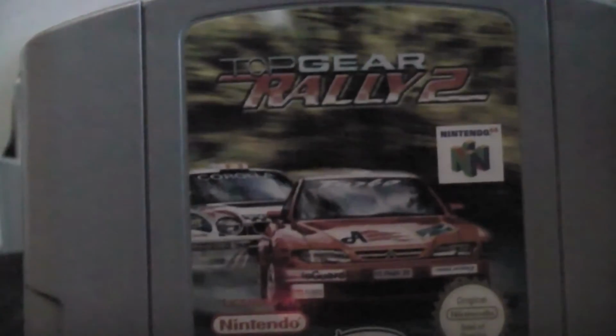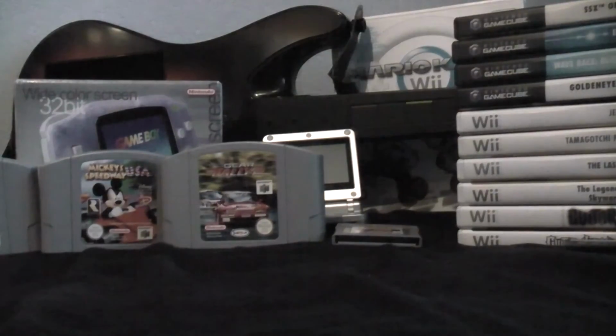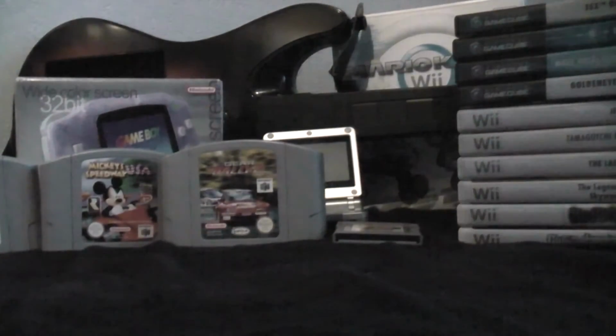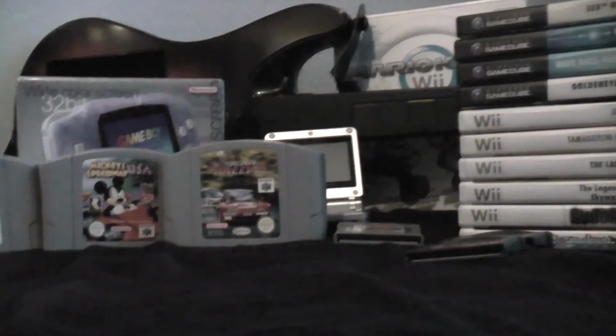I bought Top Gear Rally 2. I didn't like Top Gear Overdrive, so this was kind of a guess. I thought I would be disappointed, but it actually plays pretty good. It's not perfect, but I think it's more playable than Top Gear Overdrive. The last game I bought, Wipeout 64. I bought this game because I like F-Zero, and this one is a little slower, so yeah. It was a pretty straightforward buy.